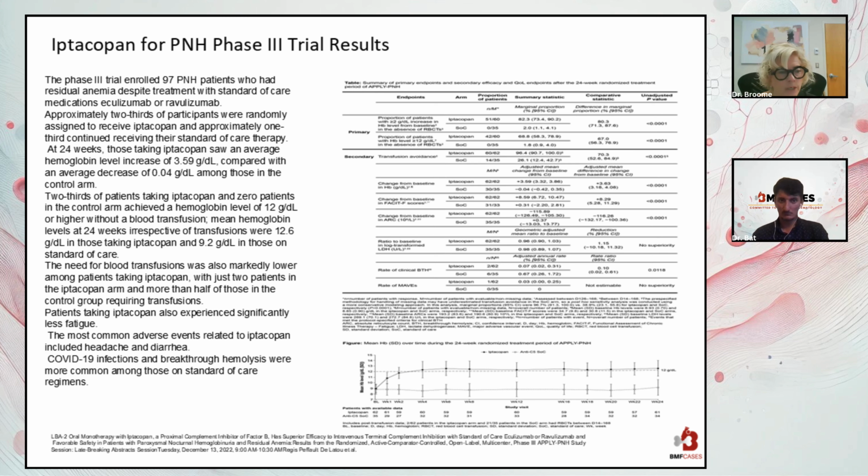Almost 2/3 of the patients in the iptacopan arm got a hemoglobin level above 12. Need for blood transfusions was down. Most common adverse events were headache and diarrhea. And then COVID-19 infections were seen. This trial was done during COVID times.